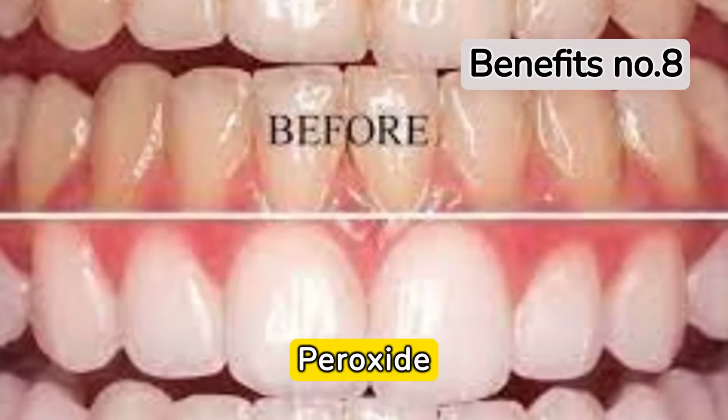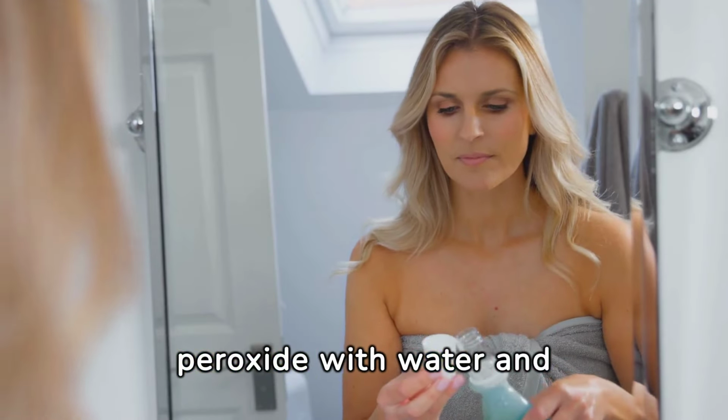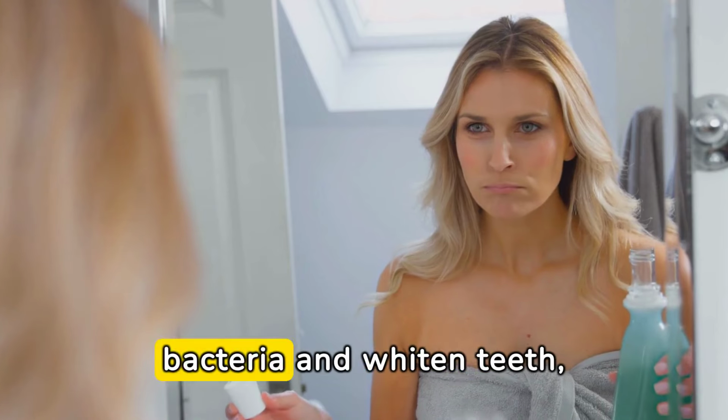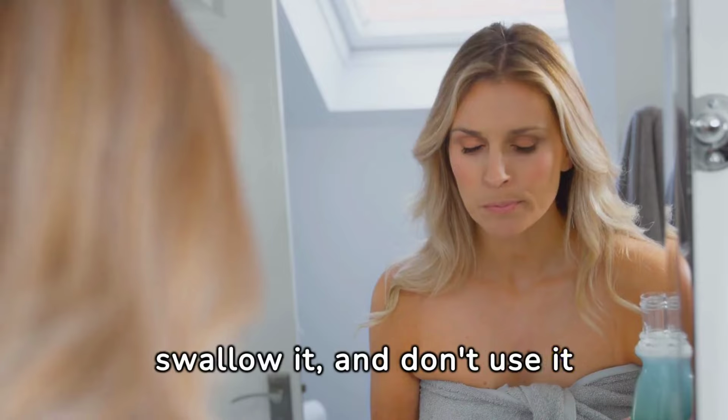Hydrogen peroxide. Dilute hydrogen peroxide with water and use it as a mouthwash, swishing it around for a few seconds before spitting it out. It can help kill bacteria and whiten teeth, but be cautious not to swallow it, and don't use it too frequently.